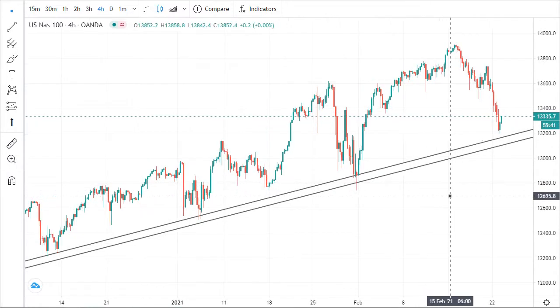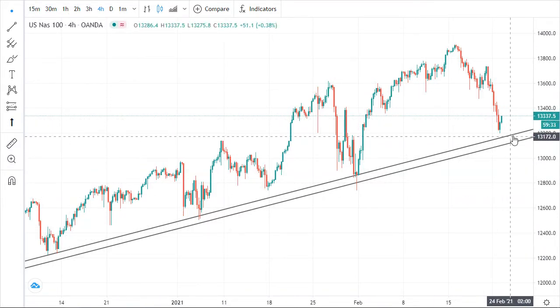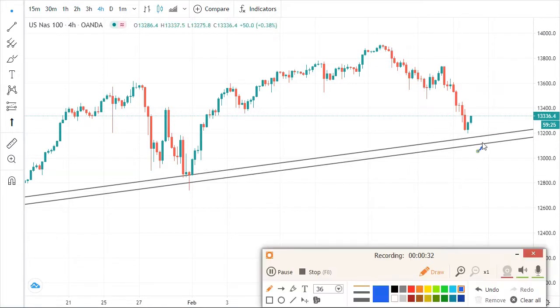If you followed my analysis from a few days ago, you can see this support here has been our support for some time. We can see that NASDAQ is around this point, and you can see it's just bouncing quickly. So if you missed this one, I'm already in a very small profit at the moment. I'm just going to show you what we can do so that we can catch this move.